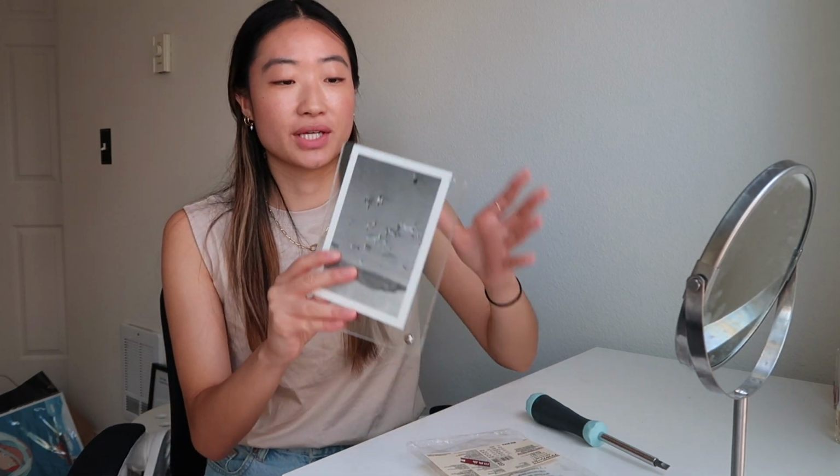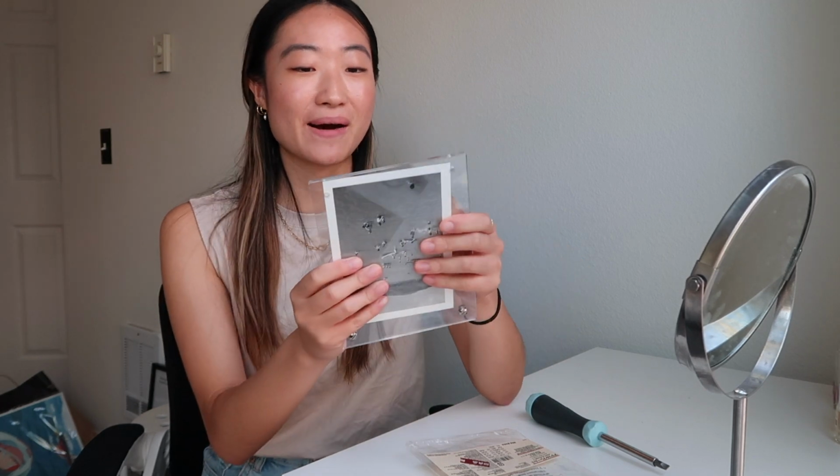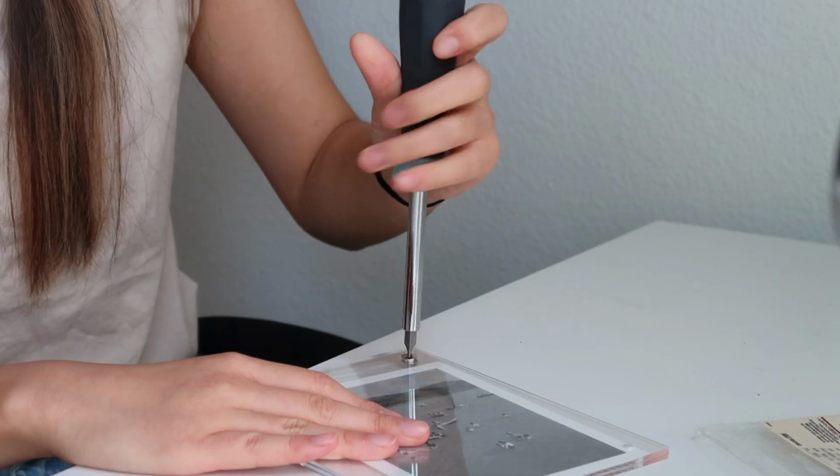Now that I've organized my room, I want to start decorating it a little bit. So I actually got this Muji frame from Korea. It's just a clear photo frame, and then the picture inside I actually also got from Korea. But yeah, I thought it would be really nice to put on my vanity desk.